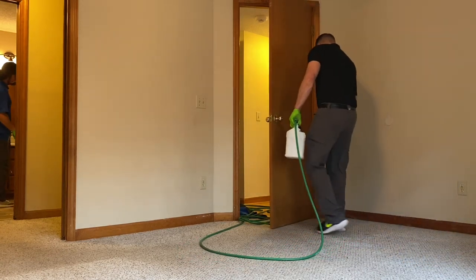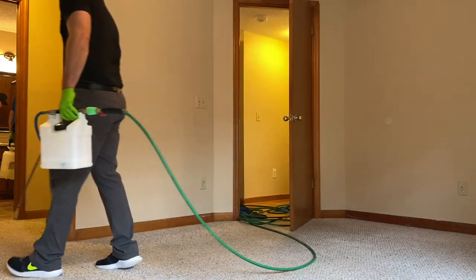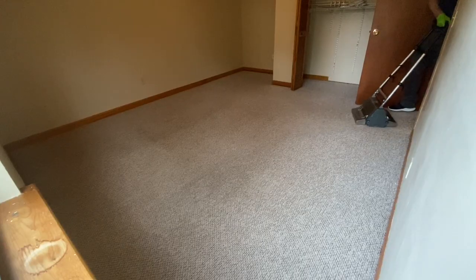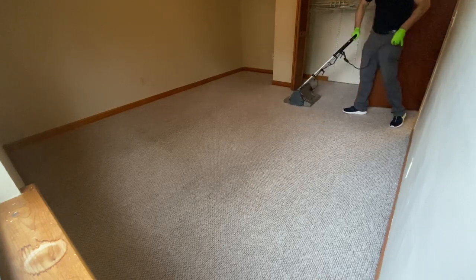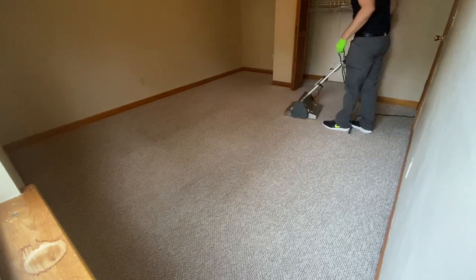Because the sprayer that I'm using to put down the pre-spray or the preconditioner right now is attached to that hose right there, the green hose, that actually runs out to the truck mounted machine in the van, making it very, very hot and helping the pre-spray do its job even better. One other thing we do every job is counter rotating brush machine, which is this machine right here.